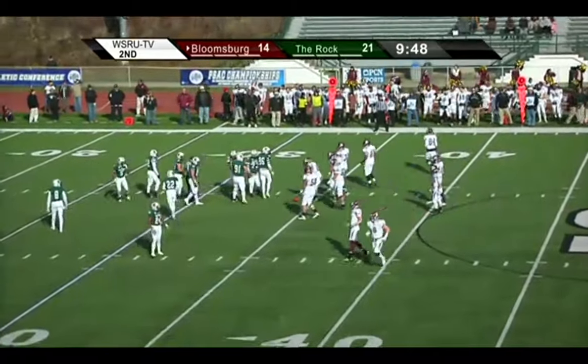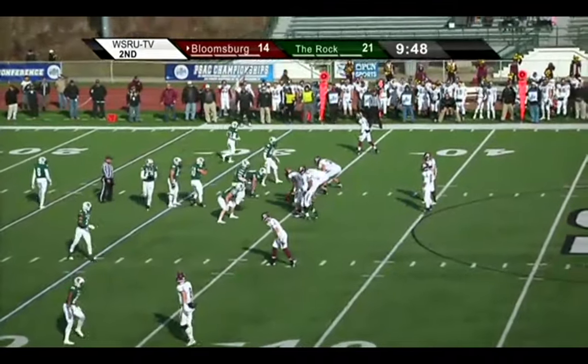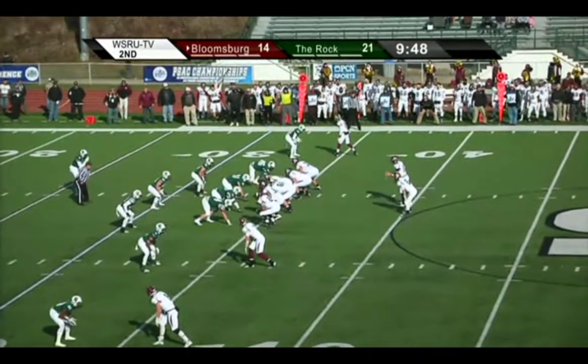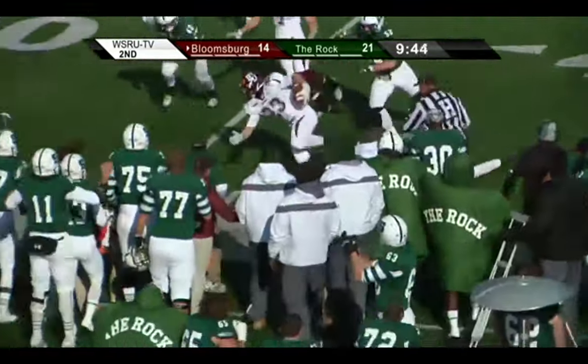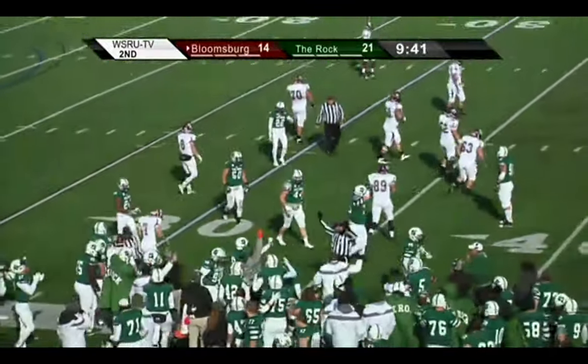Fourth down for Bloom. And this year they have been impressive on fourth down, converting 50% of the time. They will go with a shotgun formation. And the Rock Rowdies sounding off. That's a pitch outside to Parsnick. Looks to run. He stretches. He's going to be shoved out of bounds. He's not going to get it. The Rock going to get the turnover on downs.